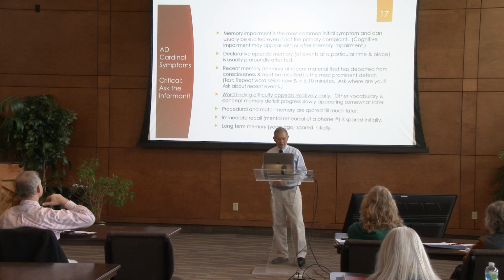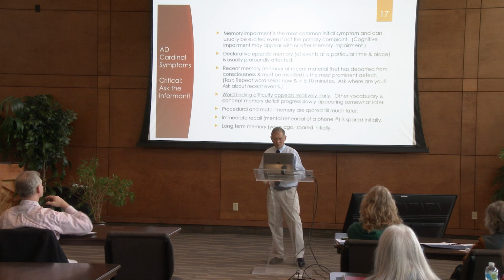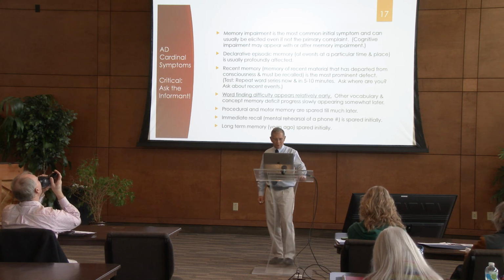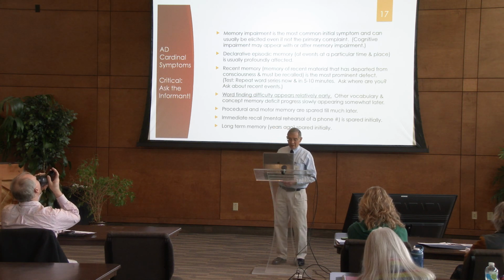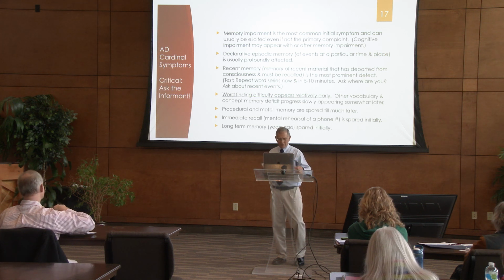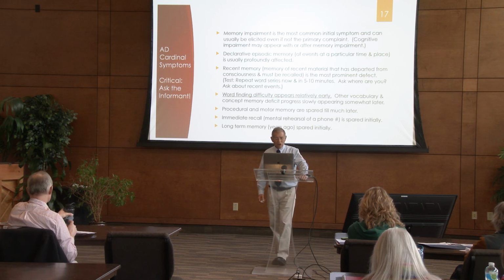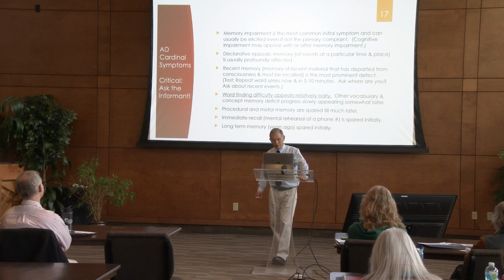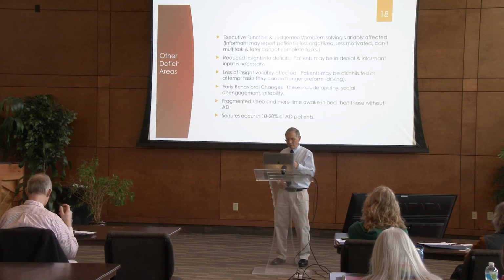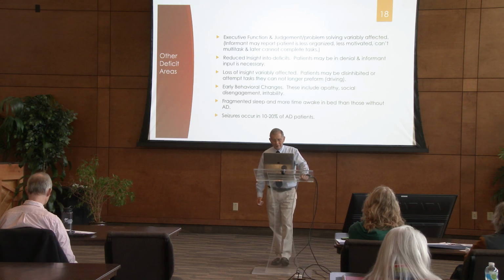Vocabulary and concept memory deficits progress slowly and appear somewhat later. Procedural and motor memory are spared till much later. Immediate recall, that's mental rehearsal of a phone number, is spared initially. Long-term memory years ago is spared initially. Executive function and judgment, problem solving is variably affected.